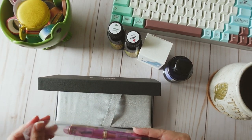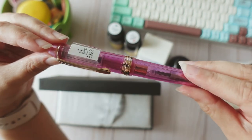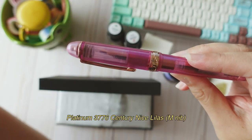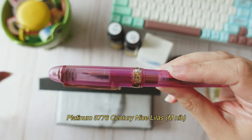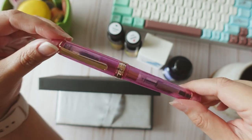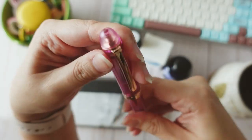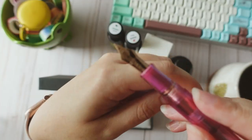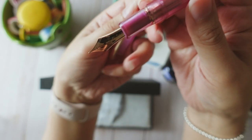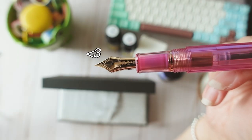Oh, that's such a pretty pink purple color. Yes, this is exactly what I'm so, so excited about. This one is the Platinum 3776 Century in the color Nice Lilas, which I think is lilac in French. Yes, it is lilac in French. Also, can we take a moment to appreciate that cute little heart-shaped breather hole on the nib? Yeah, there it is, that little heart-shaped breather hole.